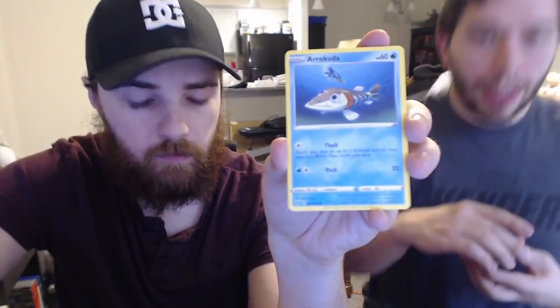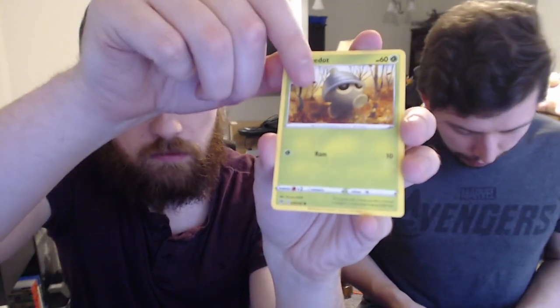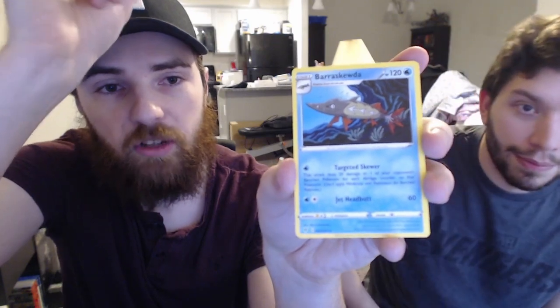Woobat. Aracuda. I got a white back, so we'll see. C-Dot. Deancey. It's a legendary. Reverse holo. Right? Yep. And... Bereskuda. Huh. Okay, well, the reverse holo was better. Rare.